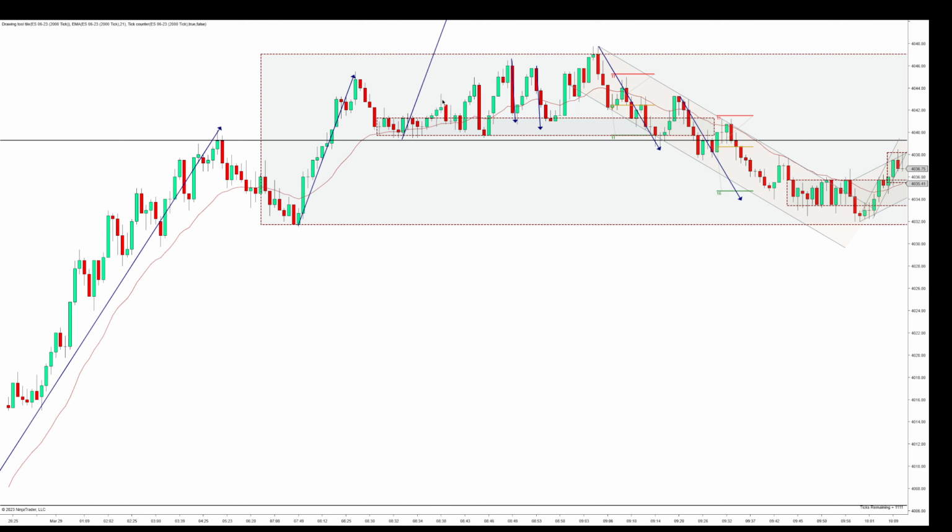But we break out, we fade back in, we break out again, we fade back in. Notice how there's those two pushes out. They're clearly connected to each other. There's no way you can get in on that. It just plummets straight down and there's no room. But then I did extend this range after we got another breakout here, to this high right here.